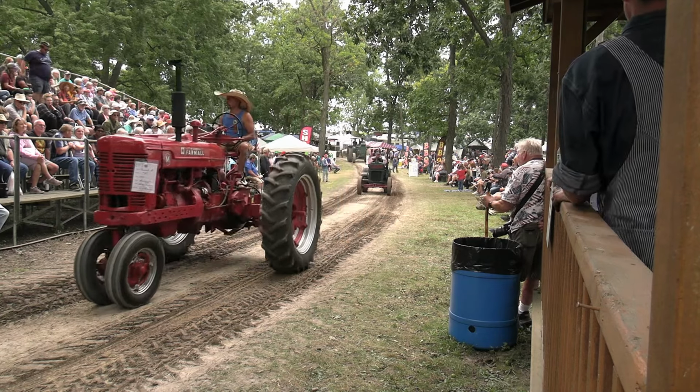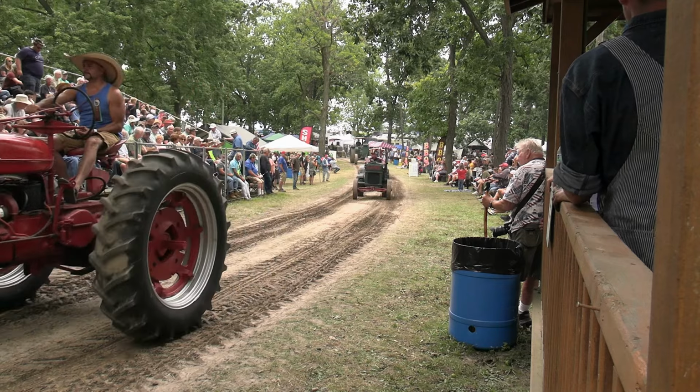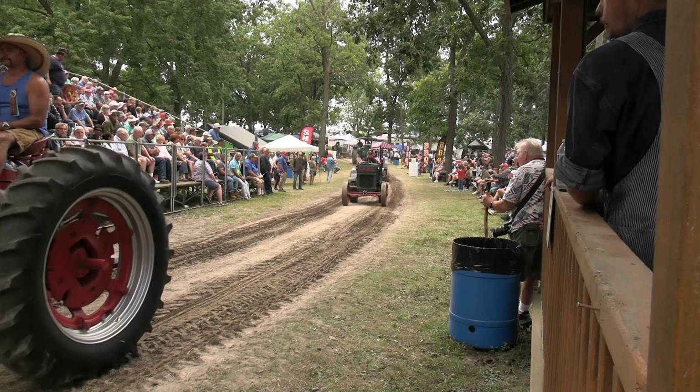Here we have a Farmall 1949. This is Moni Rangals out of Kingston, Illinois. This originally belonged to Butch Mates.